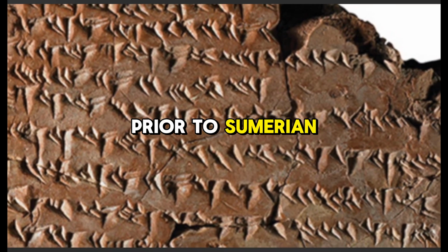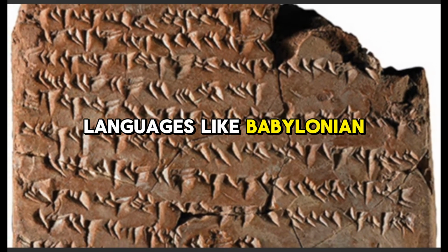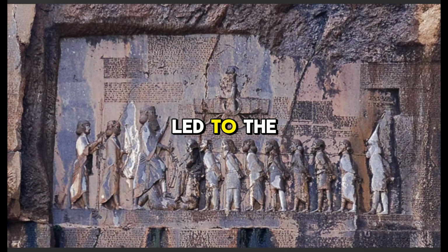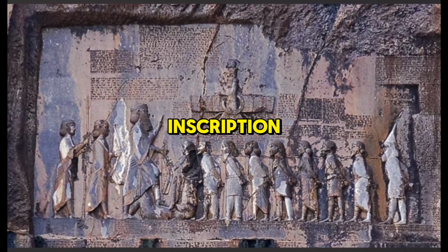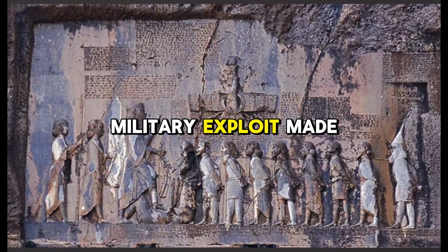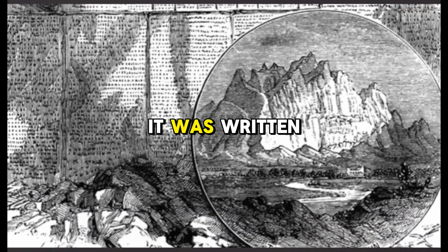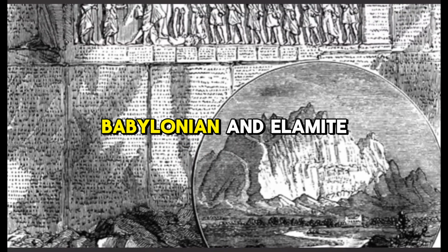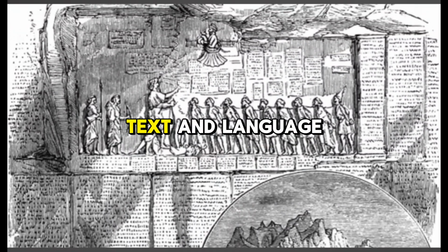Prior to Sumerian being deciphered, we had to break the code of its sister languages, like Babylonian. The key that led to the decipherment of Sumerian was the Behistun inscription. It was a military exploit made by King Darius in eastern Iran. It was written in Old Persian, Babylonian, and Elamite, all relatives of the ancient Sumerian text and language.